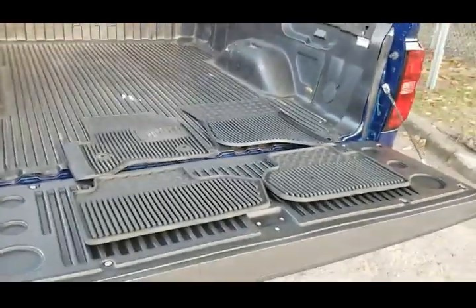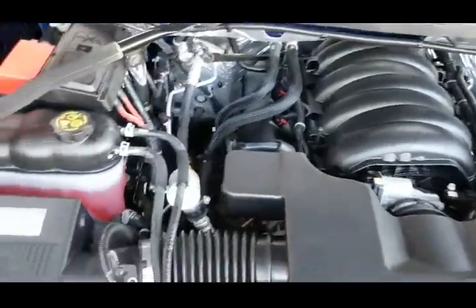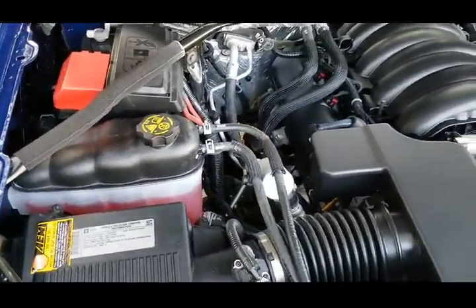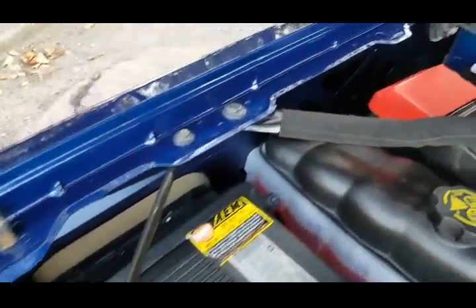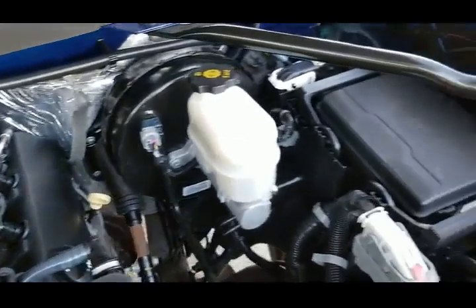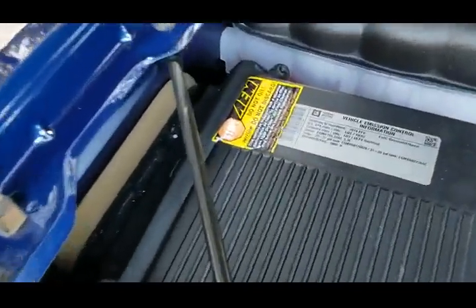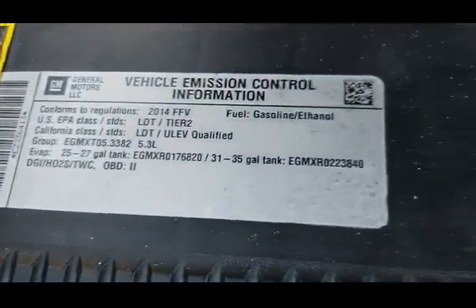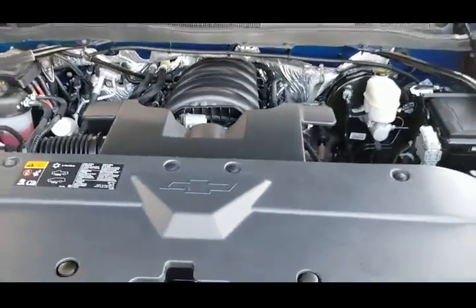Okay, we're going to go ahead and take a look under the hood. This one has a V8, 5.3 liter engine. Really nice. Let's take a look at the engine bay. Everything looks brand new. Vehicle only has about 40,000 miles on it, which is nothing on one of these Chevy trucks. Really well equipped. Emission sticker, look at that. Really nice. Beautiful condition.